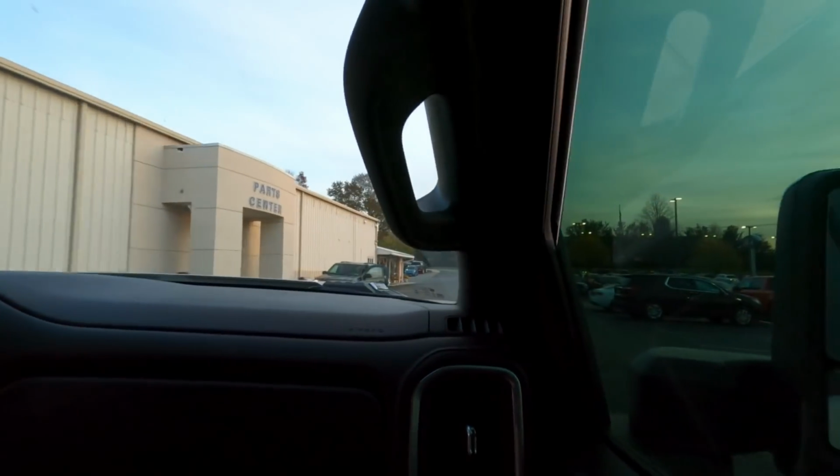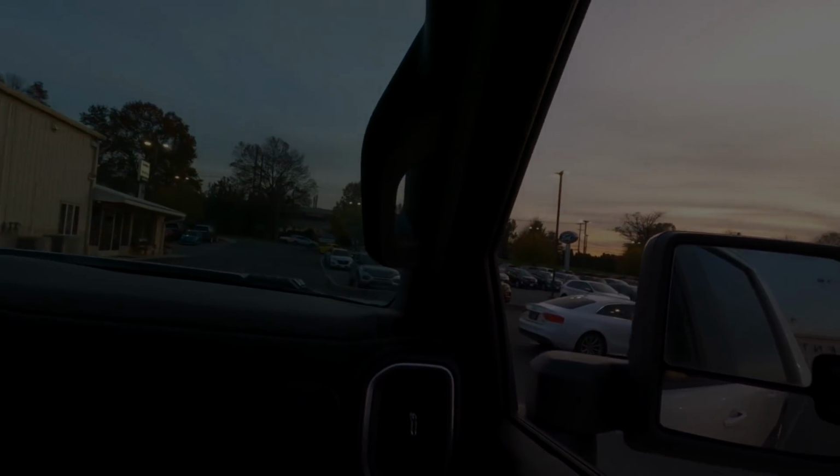Are they ready to see the new car, the new truck? I think they're ready. Did you tell them what it was? I didn't tell them what it was. It's probably going to be in the title, but in the thumbnail. Yeah. But it's freaking sweet. We're pulling up. Ready? Around this corner. Around that corner. Fly around there.